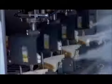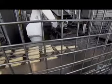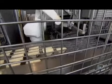Next, robotic arms pick up half of each sandwich, spin it around, and stack it onto the other half. A robot grabs 4 finished sandwiches at a time and puts them in triangular plastic trays, which then move onto the sealing and labeling stations.